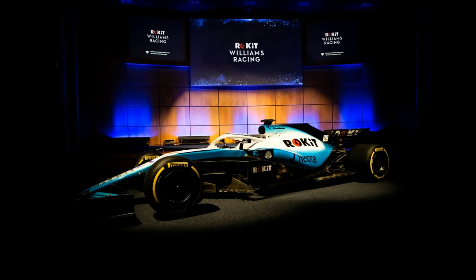So there we have it then. This is the brand new FW42 for next year, and it's very different compared to what we were expecting. Livery-wise, it's a bit all over the place. I'm not going to lie.